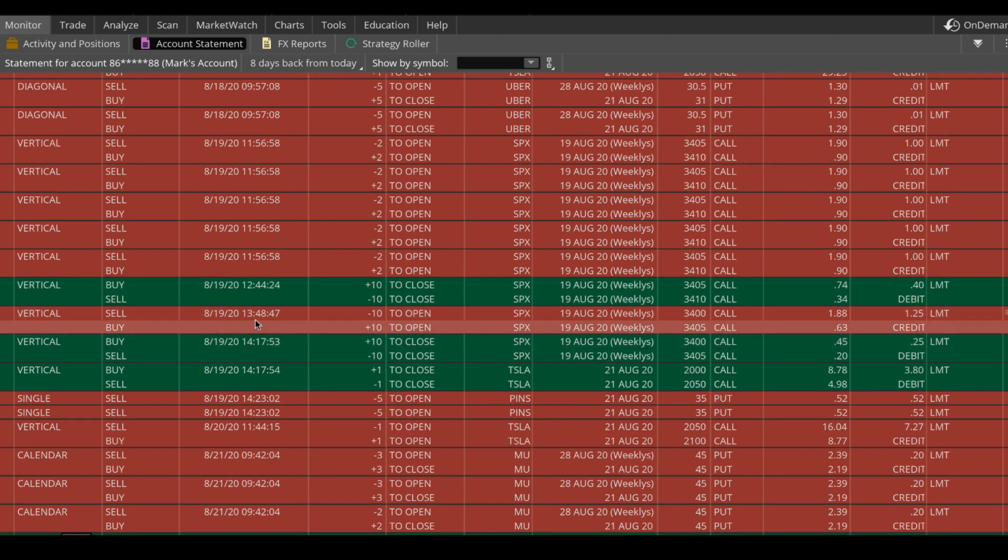And this is where I got back in at 1348. I sold 10 contracts again, but for the 3400, 3405, and that was a $1.25 credit. And then at 417 is when I closed it out for a 25-cent debit.